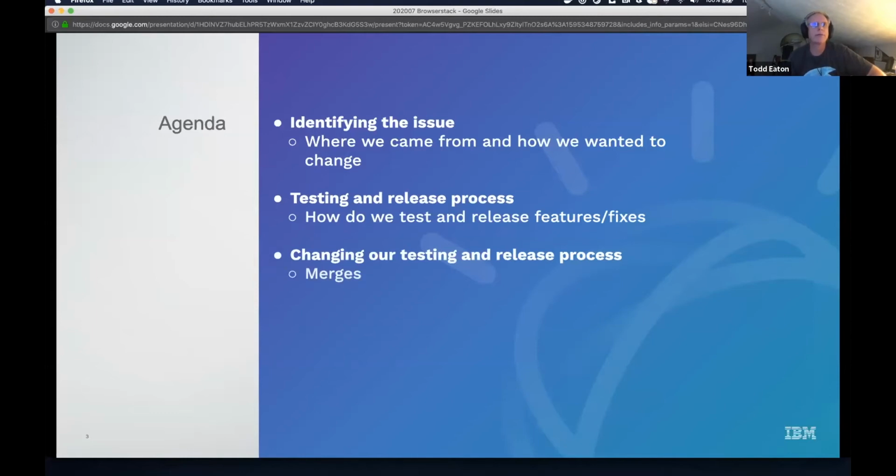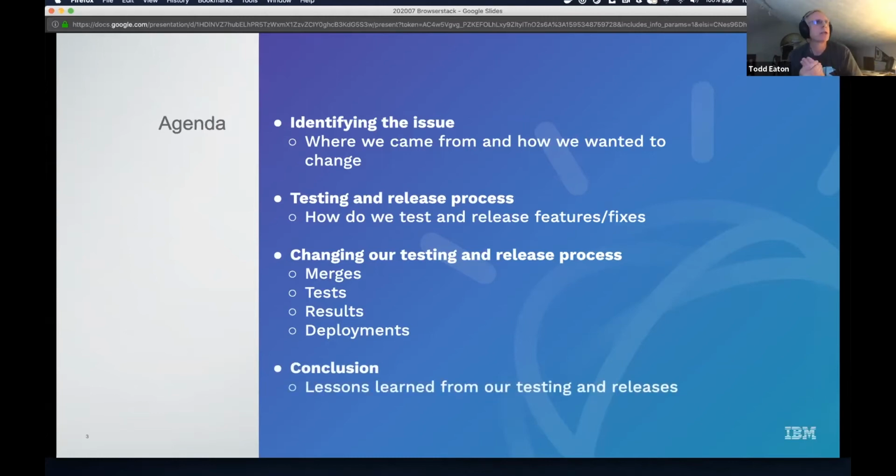We're going to go into the different areas: our merges, which was one area of issue; our tests, how we expanded our tests; and how we're looking at our results, and how getting this massive amount of data and trying to make decisions quickly to do releases comes out of that. And then we'll talk about our deployments and how we do deployments at Watson Media and Weather. Lastly, we'll go over our lessons learned and talk about where it's taken us and the results that we've seen from all this.